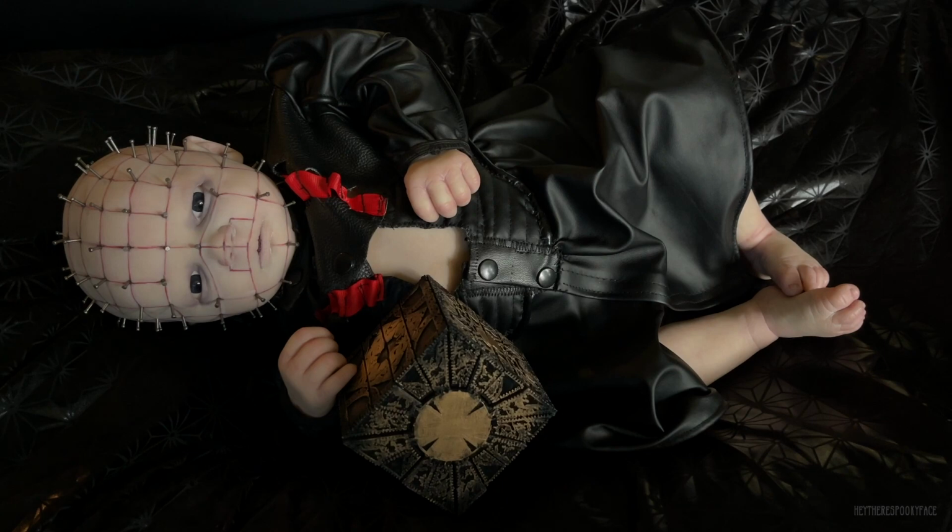I want to thank Camelin Creations again. I thank them profusely privately, but I want to thank them again publicly for all the hard work and dedication and heart and soul that you pour into everything that you make. I'm absolutely honored to have your work in my collection, and I can't thank you enough for making me the perfect Pinhead. I couldn't have imagined a more perfect little baby Pinhead. So thank you so much.